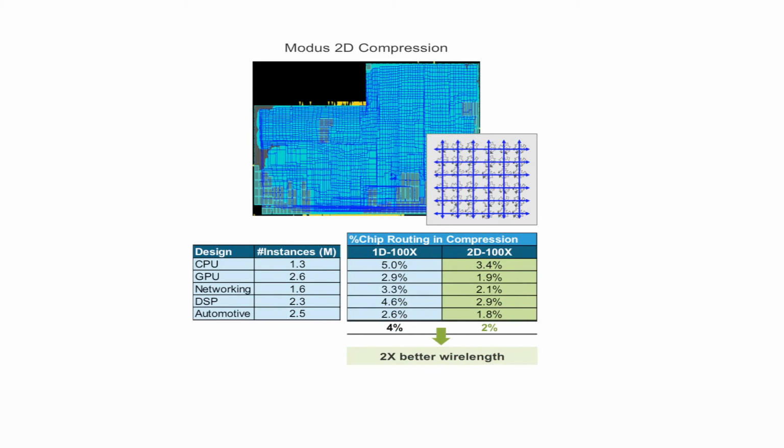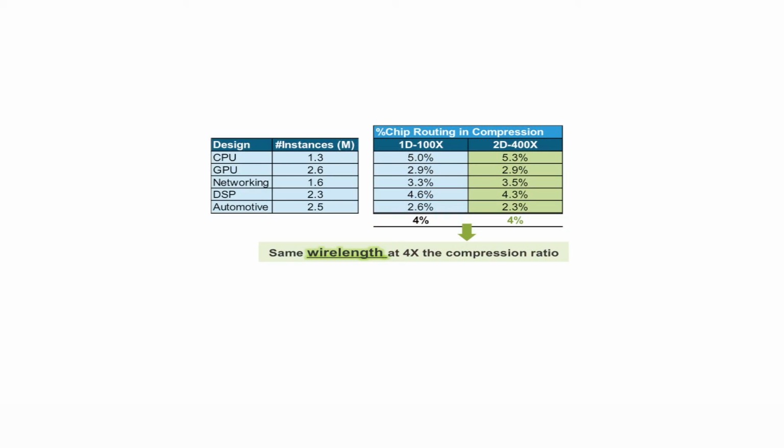This 2D grid structure consumes 2x less routing resource than the traditional one-dimensional XOR compression circuits at a 100x compression ratio. Furthermore, the 2D compression structure scales sublinearly with compression ratios, and at a 400x compression ratio is still no worse for routing resource than traditional 1D XOR compression is at only 100x.